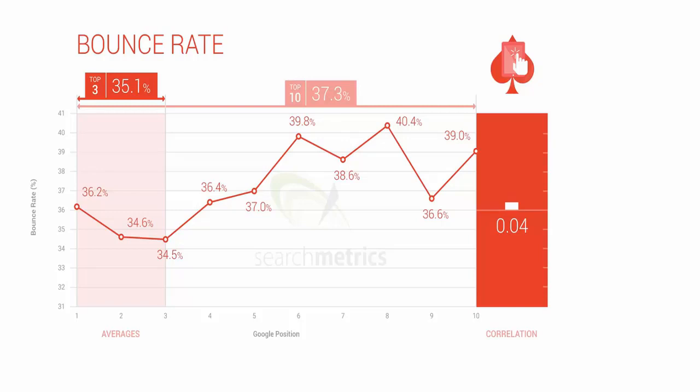So you should find all the pages that have a higher bounce rate by using analytics tools such as Google Analytics, and all those higher bounce rate pages should be removed or reworked entirely. In this graph, you can see that the top 3 search results have an average bounce rate of just 35%, which is not so easy to attain. The overall average of the top 10 search results is 37%, and the difference is very meager, just 2%, and that's why the correlation is very low, that is 4% or 0.04.